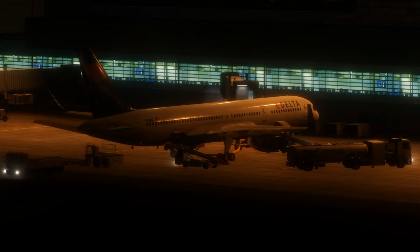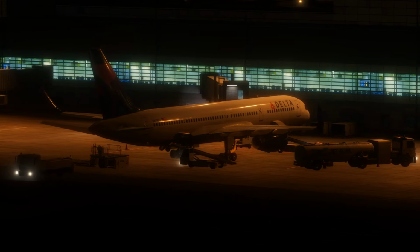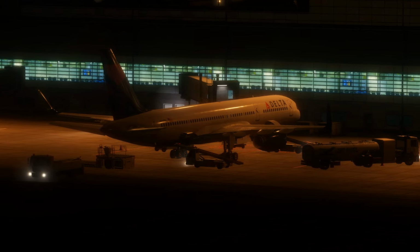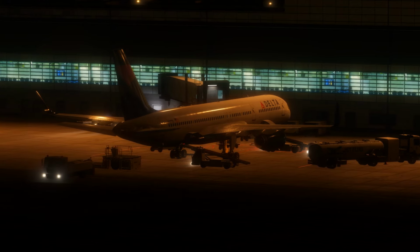Nice back in the States with the 757. It's been nice to get away from the Zeebo for a little while. Now I've had time to really get stuck into this aircraft. This will be the new Zeebo once we get going with all the procedures.